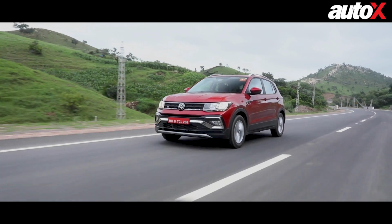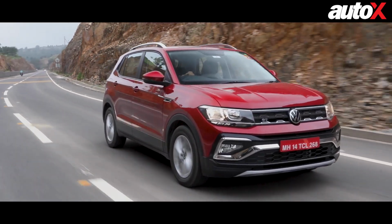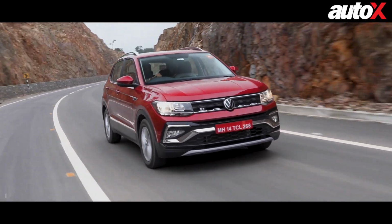Well, okay then. Let me introduce you to a proper competitor to the Jimny, in terms of fun, of course. That is the Volkswagen Taigun. I think this should speak for itself much better. Well, yeah, I think this is a great car.